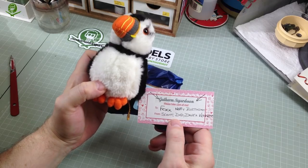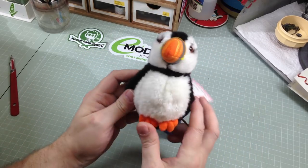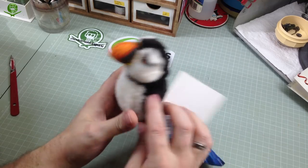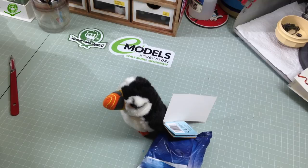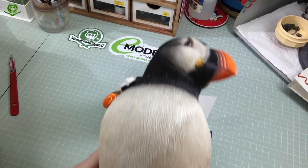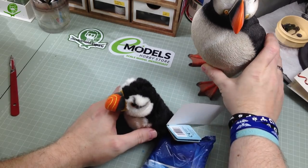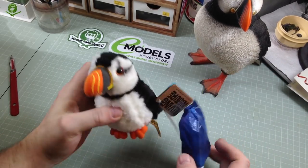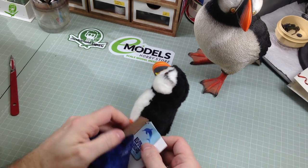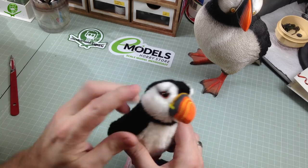Foxx, happy birthday from Scott, Dad, Dave and Kenneth. Oh, finally, I've actually got a little tiny puffin. Because I've got my big Odo, who shouldn't feel jealous about this. But big Odo is brilliant, but he's not really transportable. I can't take him with me anywhere. So I said a while ago, I need to get a squishy one so I can take him around and he can appear in things. Look at the sun. So adorable.